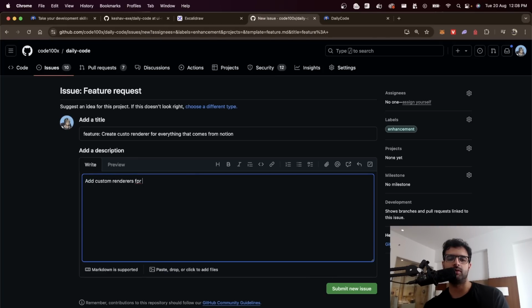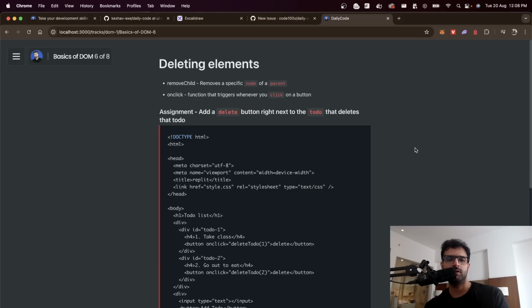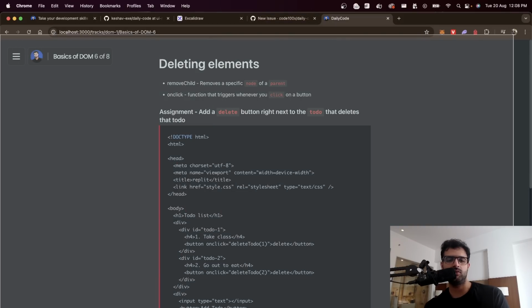Add custom renderers for things like headings, text blocks, so they look slightly prettier than what it looks like right now. Alrighty, this is what it looks like right now.